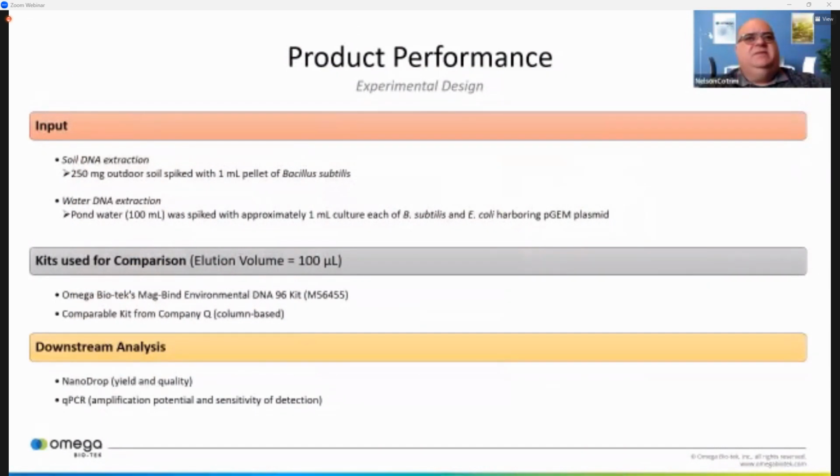Next slide. Now, I'm going to walk you through the product performance data that we have generated internally. We carried out experiments on both soil samples as well as water samples, measuring the results against comparable column-based kit from a competitor. We used 250 milligrams of soil spiked with a gram-positive bacteria and 100 milliliters of water spiked with both a gram-positive and a gram-negative bacteria. The yield and purity were assessed using a nanodrop, and a qPCR assay was performed to check for the presence of inhibitors.